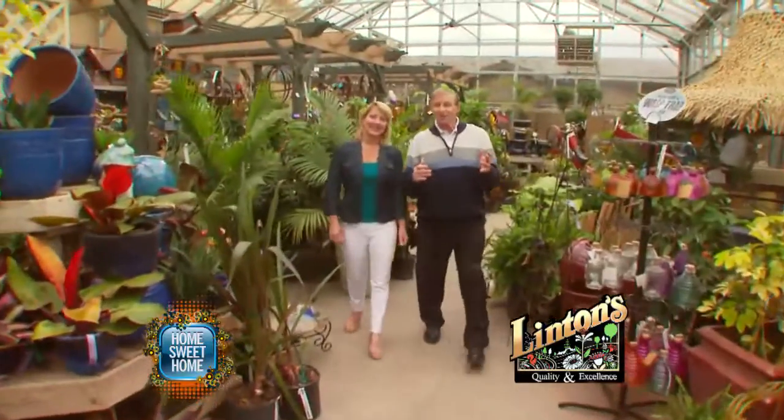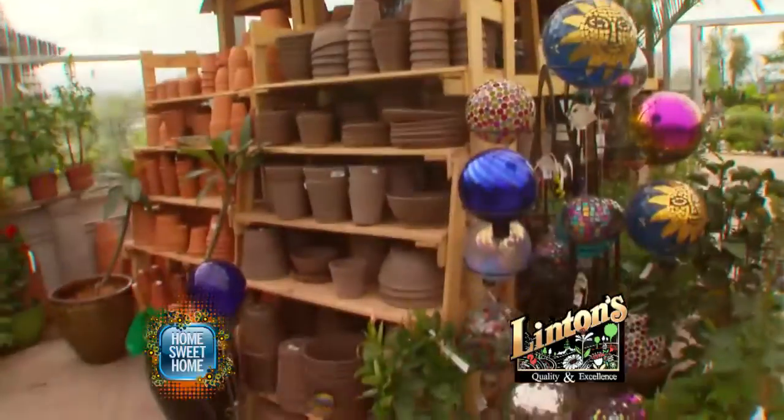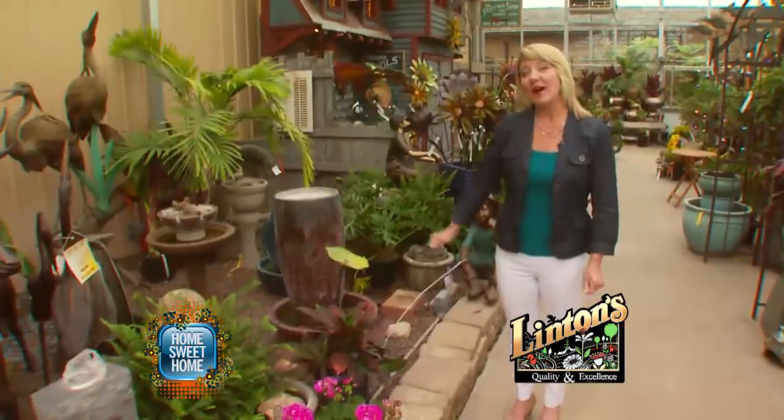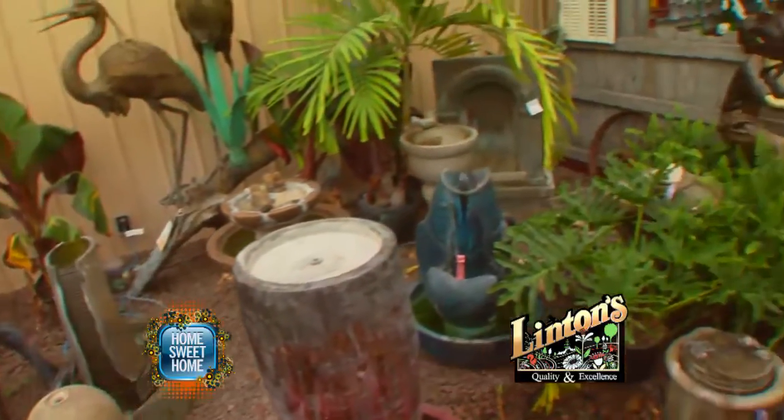Here at Linton's, they know that birds can fly backwards, and they can show you hummingbird feeders, pottery, figurines, and more. If you're considering sprucing up your garden, think about a water fountain or statuary. They're all available right here.